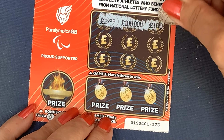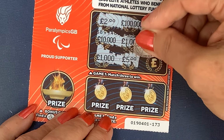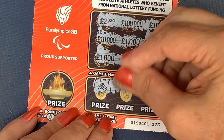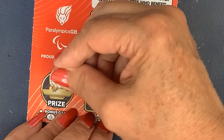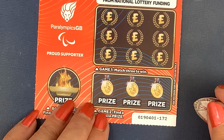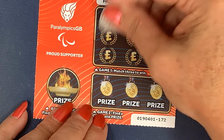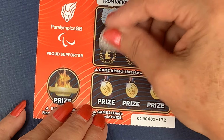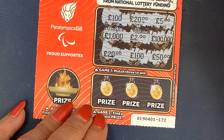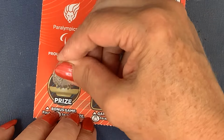Two. 100,000. 100. 10,000. 1,000. 100,000. 1,000, a fiver, and a fiver. A ring, a megaphone, gold bar. Medal. Bronze, should be gold. Last card. So we've won on six cards so far, out of 20. All right, last one. 100, 20, a fiver, 1,000, a two, 100, 20, 100, and a 50. Can we get money bag, a crown, a bag, and a cap? No, lucky fingers. No, treasure chest.